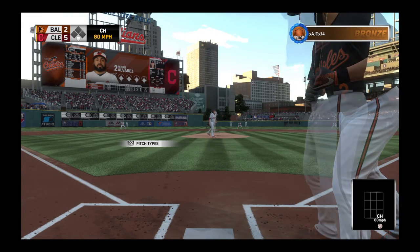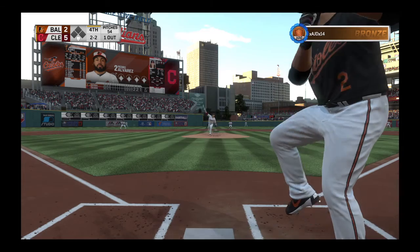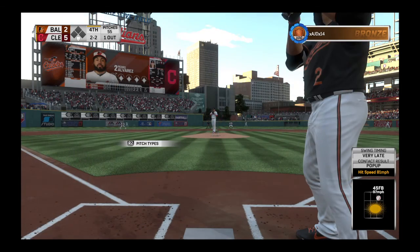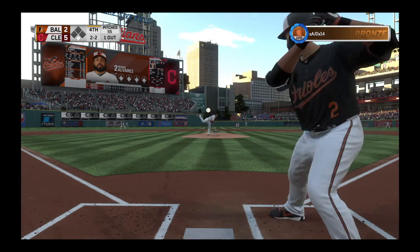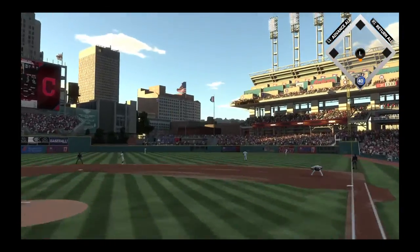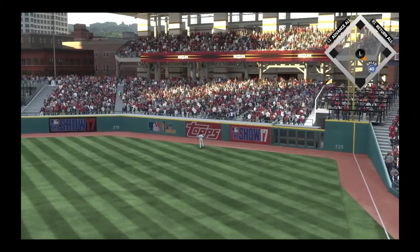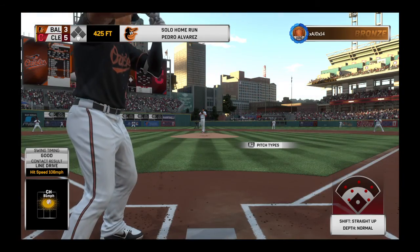And the changeup is way low that time. Swing and a ball hit to the left side, and this is going to wind up a souvenir. The 2-2 one more time. Swing and a drive to right. There it goes. And gone. An absolute bomb. A solo home run.